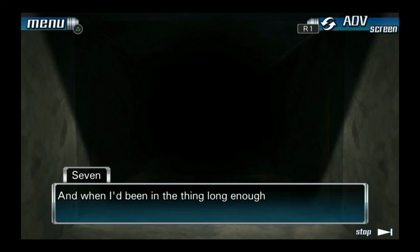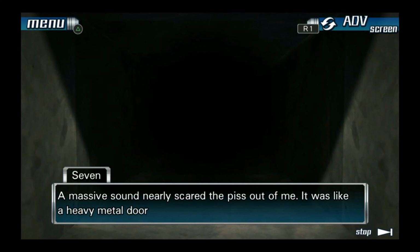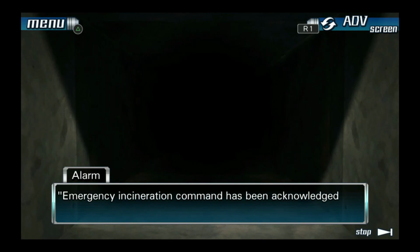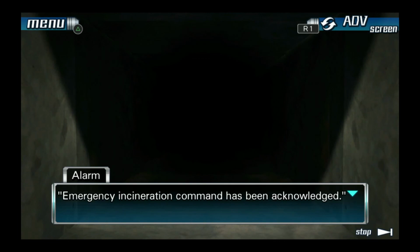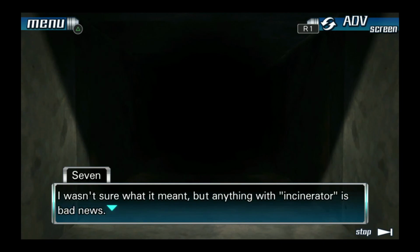And when I'd been in the thing long enough to start wondering where it'd take me, a massive sound nearly scared the piss out of me. It was like a heavy metal door had just been slammed shut. Then, there was a voice. What? I wasn't sure what it meant, but anything with incinerator is bad news.